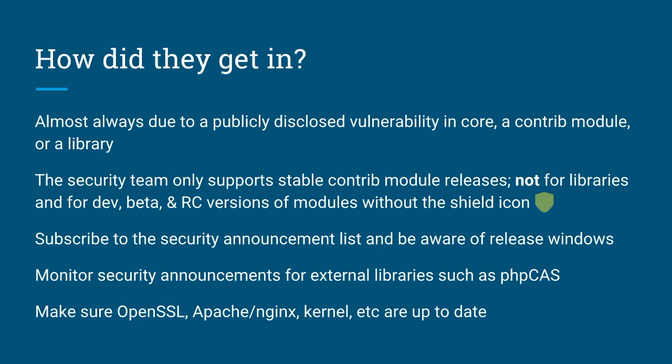And then, of course, everywhere else in the stack, if Apache isn't up to date, then you're going to have problems as well. But I'm assuming that you're paying somebody at your organization or a hosting company to look after that. So just make sure that's happening.